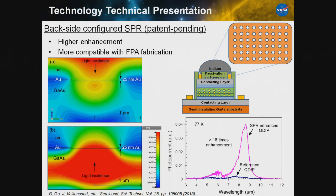But what happens if we flip this? We have the same plasmonic structure, but now we launch the light from the backside. So we get an absorption here.